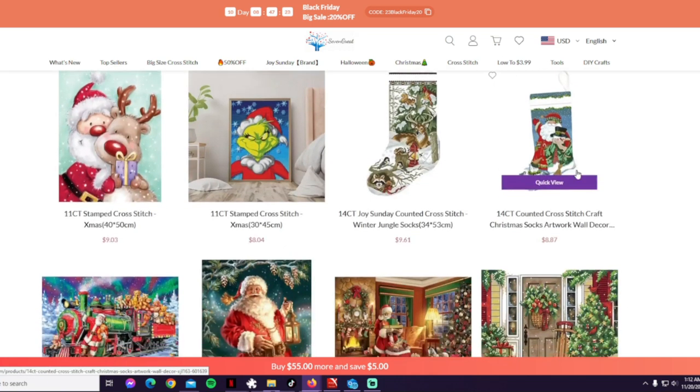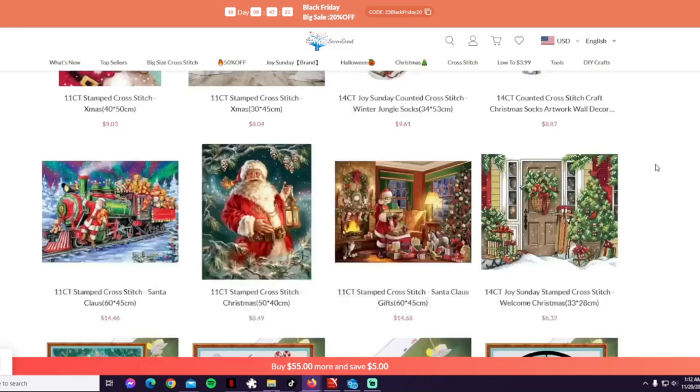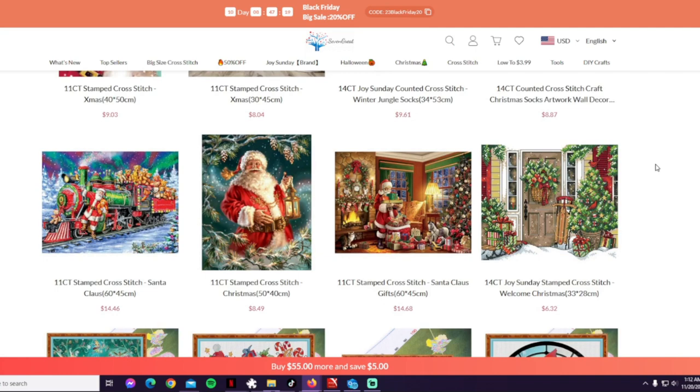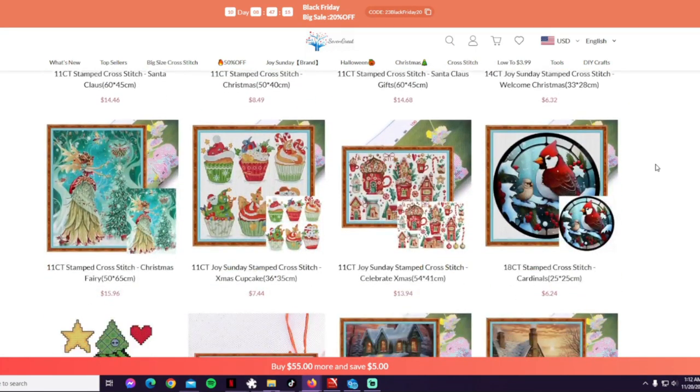Oh, and they have stockings. I have got to do some cross-stitch stockings. I have some kits already at home, that's where I am, but I have some kits that I have not even started for stockings.